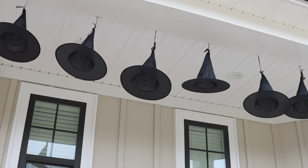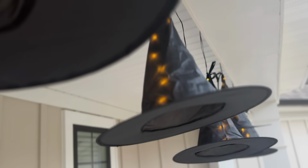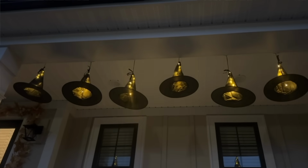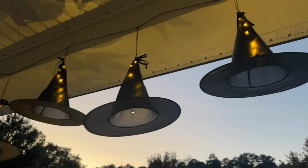And then above we do have this witch garland that came from HomeGoods. It's by Martha Stewart, and the witch garland has several different light functions. It comes with a remote control and a timer, so it's really easy to set it and forget it, and then the witch hats come on every single night, and you can do different functions, and they are so much fun.